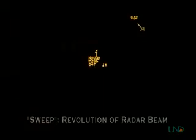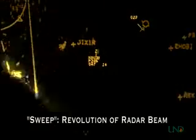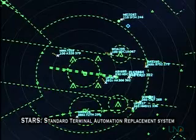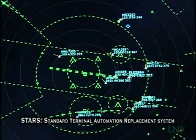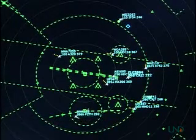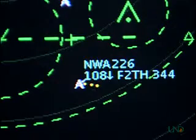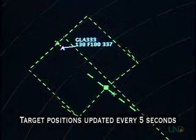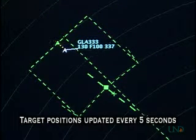The complete revolution of the radar beam around the scope is called a sweep. On modern displays, such as STARS, the sweep is not depicted at all, but as with older displays, the positions of targets are only updated when the radar sweep hits them. A complete radar sweep generally takes about 5 seconds in the terminal environment, so a target's position will be updated about every 5 seconds.